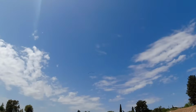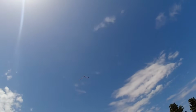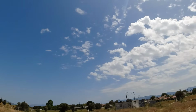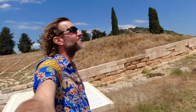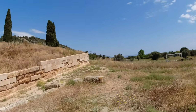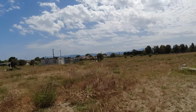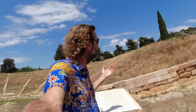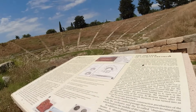Whoa, look at that! That is one of the closest configurations of jets I've ever seen randomly. So this morning I was hearing jets flying very low over the city of Chalkis there. So I wonder if it could have something to do with the Easter holiday. That seems a little random, so maybe something else.